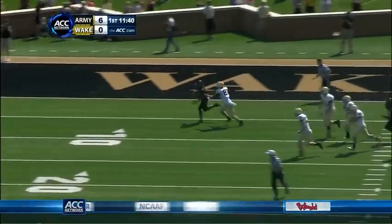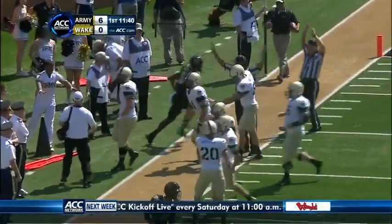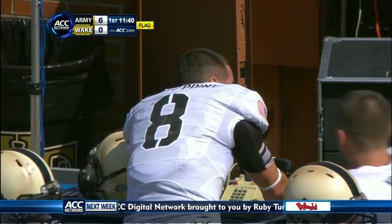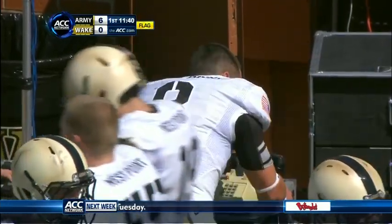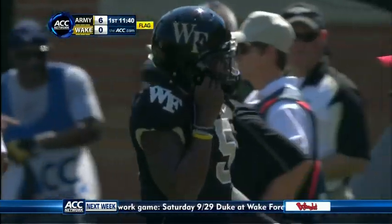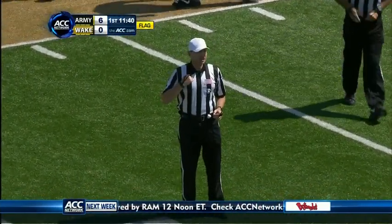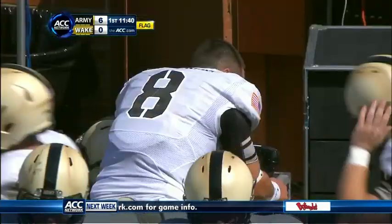Point after, a block picked up by Mack, and he'll be brought down. So Justin Jackson blocked the kick. We've got a penalty flag over there at the 12-yard line where Daniel Mack was brought down. So Steelman gets the touchdown. Army gets on the board with a surprise pass on their 5th play from scrimmage. There is no foul for a horse collar tackle. It was a jersey grab and not inside the horse collar tackle. No foul on the play. That's Brad Allen, our referee this afternoon.